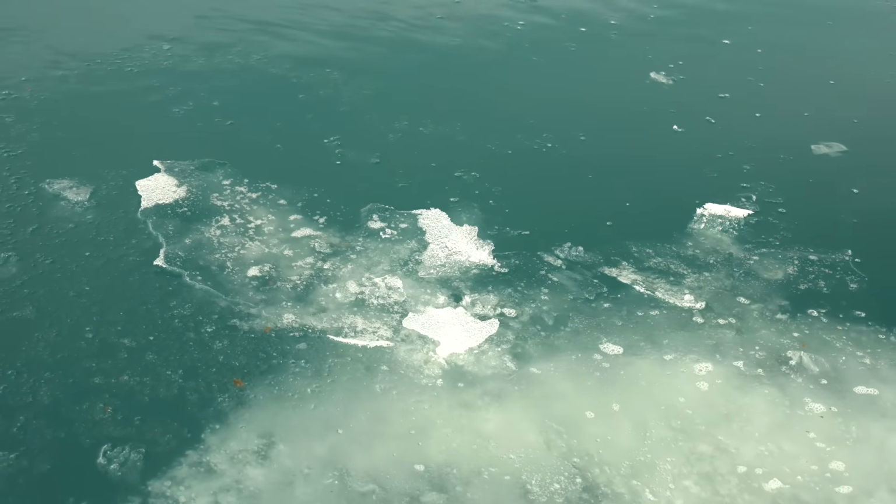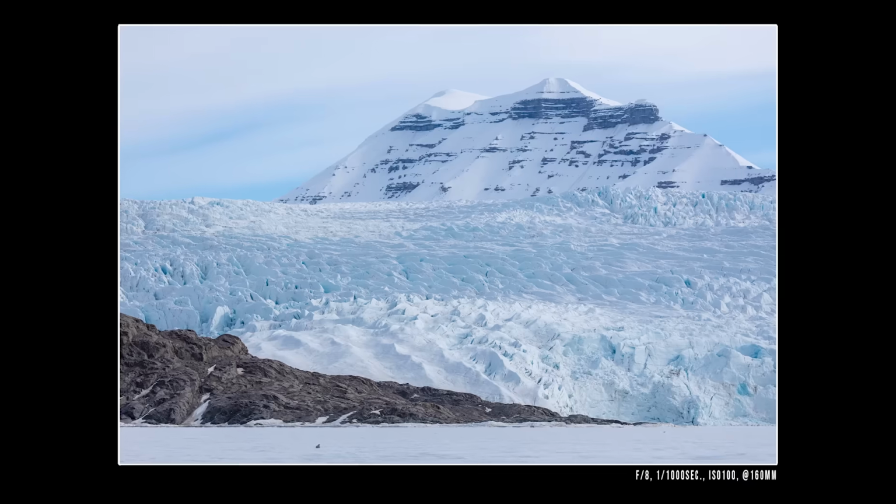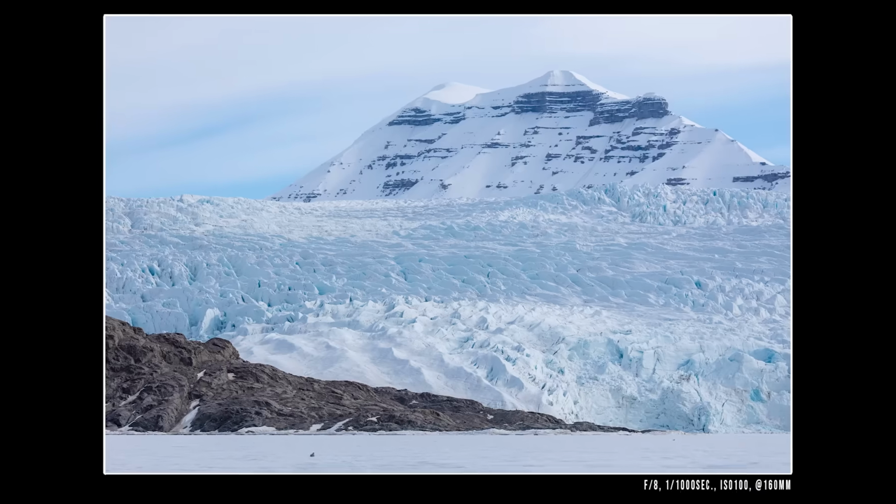On our first cruise, we didn't have that much luck. We spotted a few birds, and we were surrounded by really stunning views. But I got the feeling we were only just getting started.